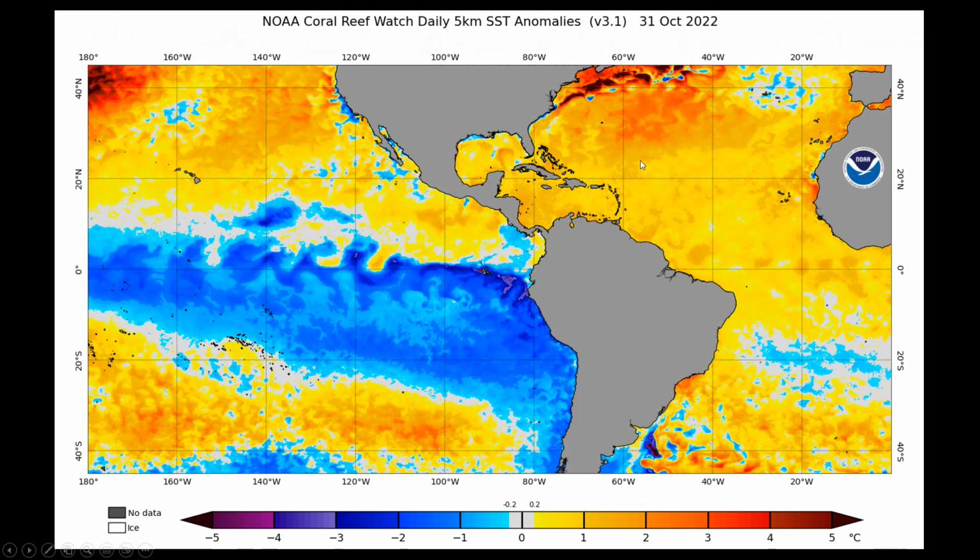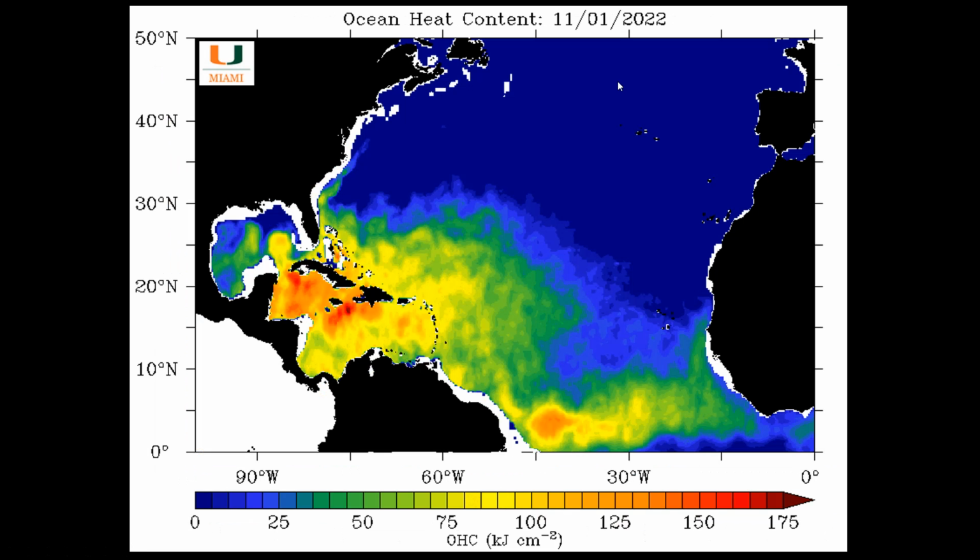Here are the actual ocean temperature anomalies. You can see well above normal here, several degrees Celsius above normal, where both Martin and Lisa are, and a feature that will be developing late this week and early next week in the Southwest Atlantic. You can see the area of 3 to 5-plus C, and some of the higher resolution maps have as much as 10 C above normal in parts of the Northwest Atlantic. So plenty of energy for tropical cyclones to continue to develop.